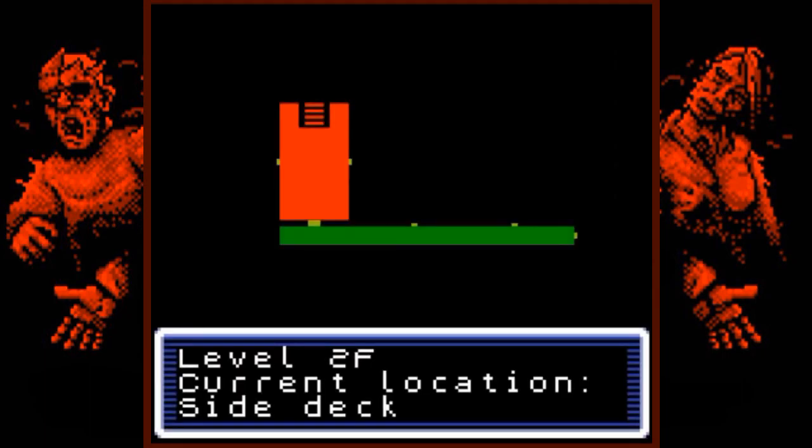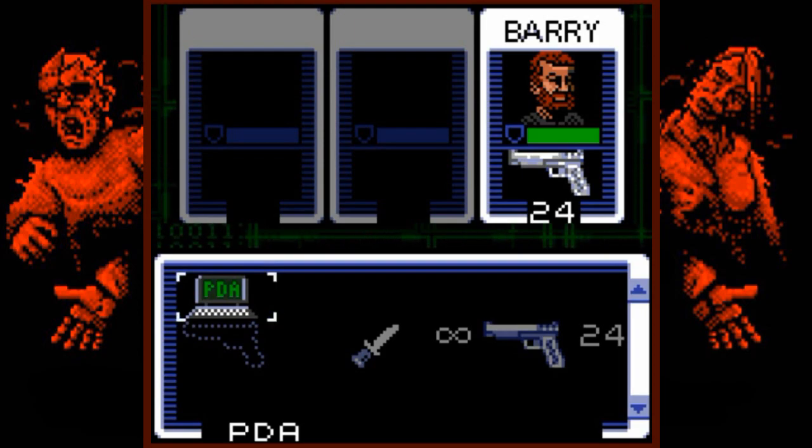So I hit start and we look at the map. Red is where we want to go, green is where we currently are. I hit select, and this is our inventory screen. Now, you may notice that there are 3 slots at the very top, and one of them has Barry. We're going to find more characters during the course of the game.